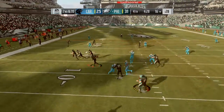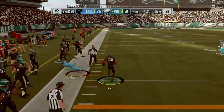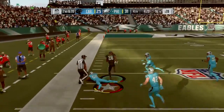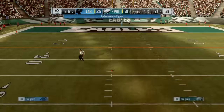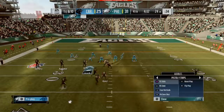Wentz to throw on second down. They set up the screen to Ajayi. Got some room at the 30. Ajayi escapes him. And he gets this one down to the 24. A huge play there on the screen pass. And even 60 yards.